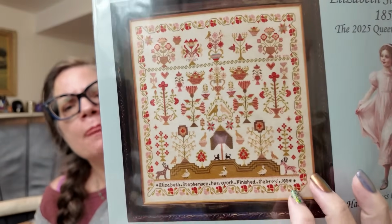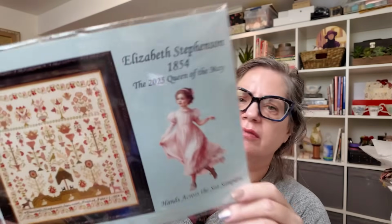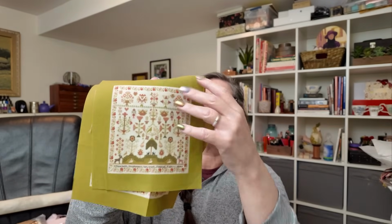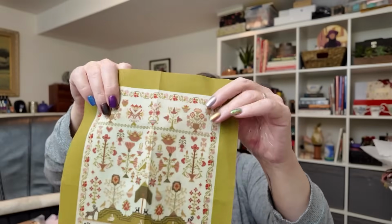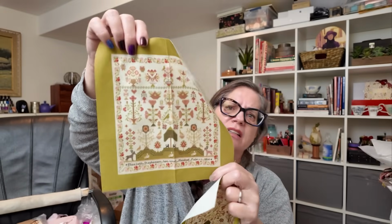And then today this came in the mail for me. I ordered this from Hands Across the Sea. It's the new Elizabeth Stevenson 1854 2025 Queen of the May. If you belong to her Facebook group, Friends of Hands Across the Sea, you were able to order it early, and you would get sent these two little panels. I want to have someone make this into a bag for me, and then a little bag for flosses and stuff. So I'm going to need to commission some work.